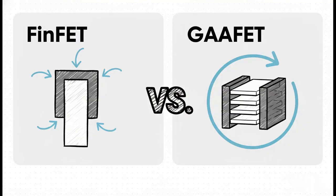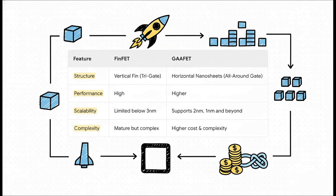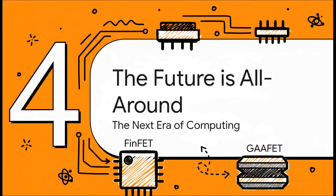When you boil it all down, the core difference is just this: 3-sided control versus 4-sided all-around control. That one extra side of contact might not sound like much, but it's the fundamental advantage that unlocks the next generation of computing. It's a simple geometric change with absolutely profound consequences. Looking at them side by side, the trade-offs become really clear. GAAFET, no question, offers higher performance and gives us a roadmap to future nodes like 2 nanometers and even 1 nanometer. But that power comes at a price. It is way more complex and expensive to manufacture compared to the FinFET process, which has been perfected over the last decade.